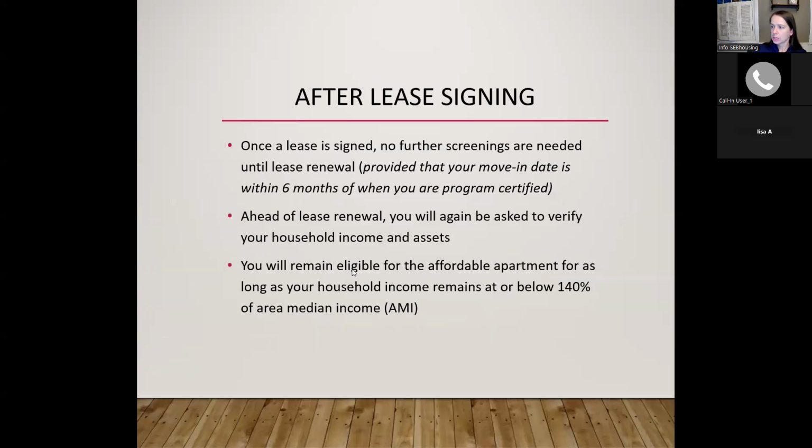If your income increased beyond that 80% of area median income at some point during your first year of residency, that's fine. As long as your household income does not exceed 140% of the current year's area median income, you would still be eligible to live in the affordable apartment. Those 140% amounts are listed in the information packet, but just to give you an example, a household of 2 would qualify for this affordable housing lottery with an income at or below $104,200. That same family can make up to $145,880 at the time of your recertification next year to remain eligible for the affordable unit that you'd be living in. So there's a little bit of wiggle room there.